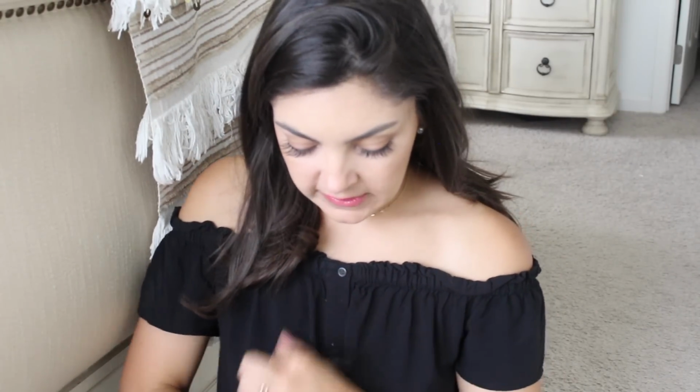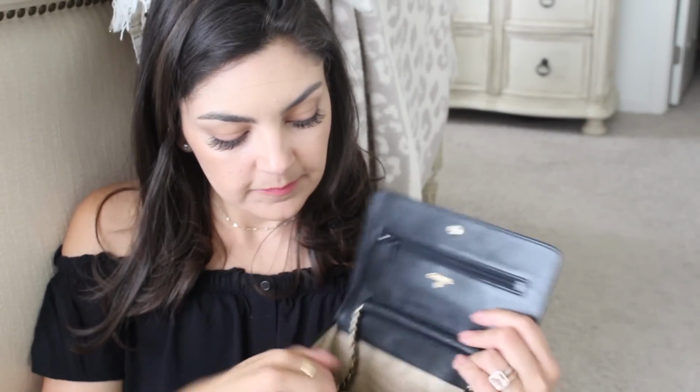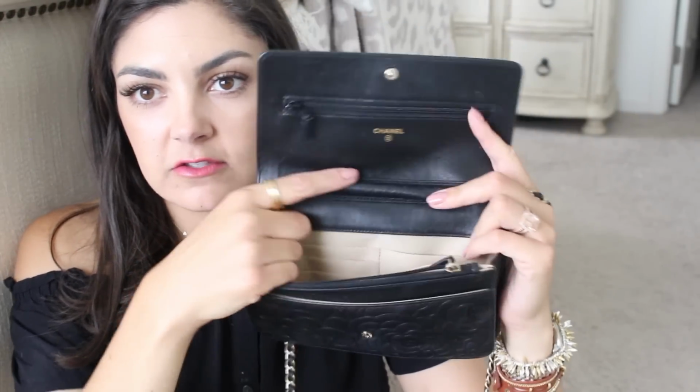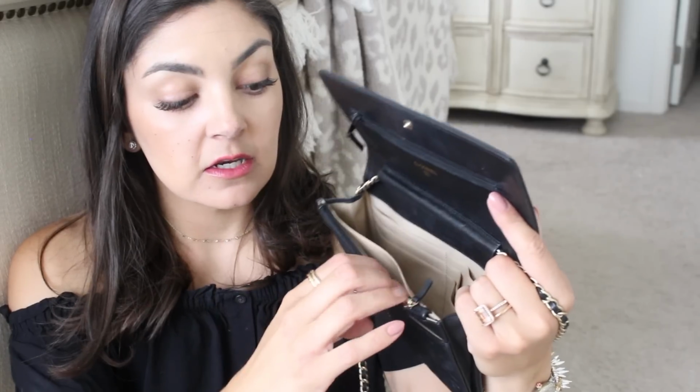So this bag is pretty old, but I still use it a ton. This is the Chanel wallet on chain in the little Camilla, and it's black and gold. It has this long chain. The inside of the bag is a little bit different. It has card slots. It also has a pocket up here, and then another little flap here, and then another zip pocket here, and then another little panel here. So there's a lot of compartments and pouches.